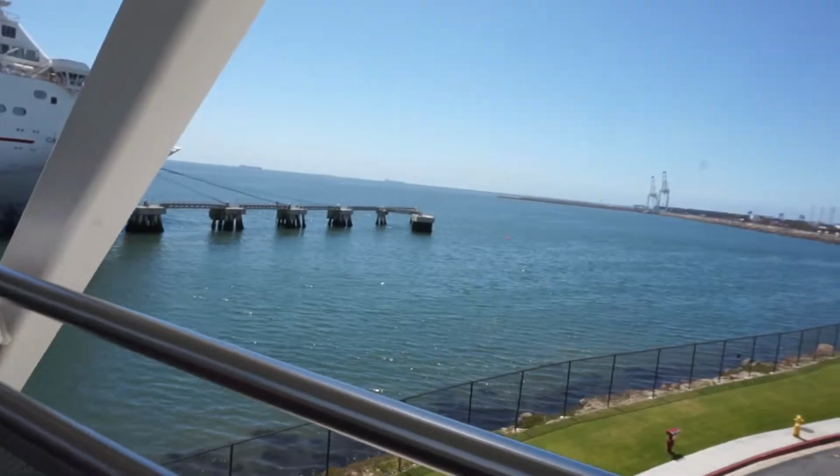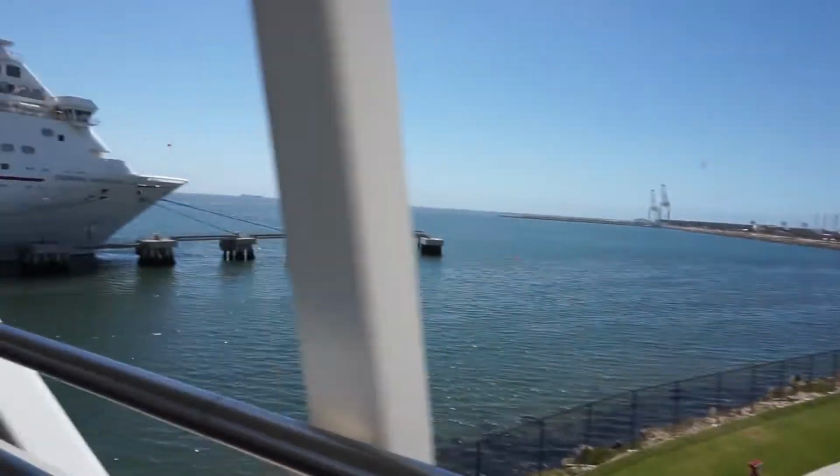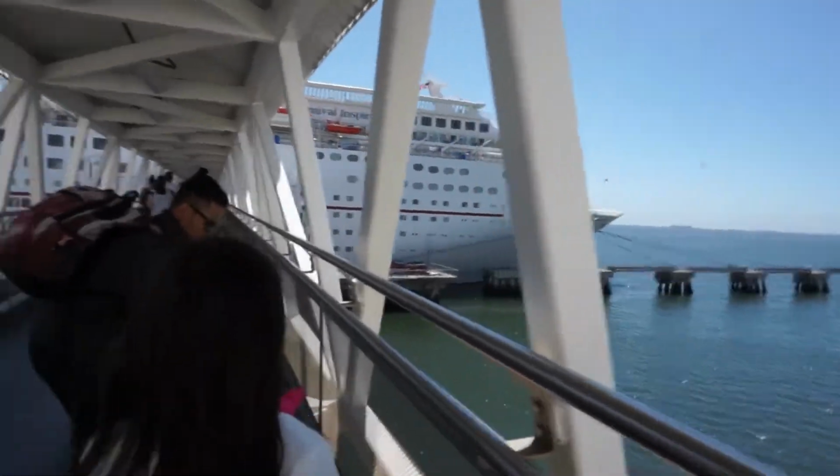Alright, we're parked! We're gonna grab our stuff and see. Our boarding time is 12, but it is 10:45, so we're gonna head over there and see if we can get on an hour early. Carnival Inspiration!